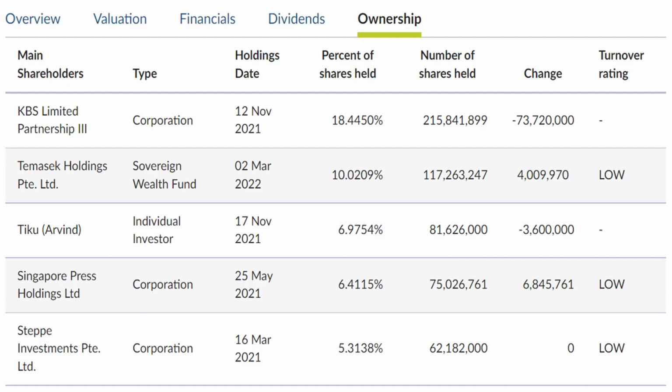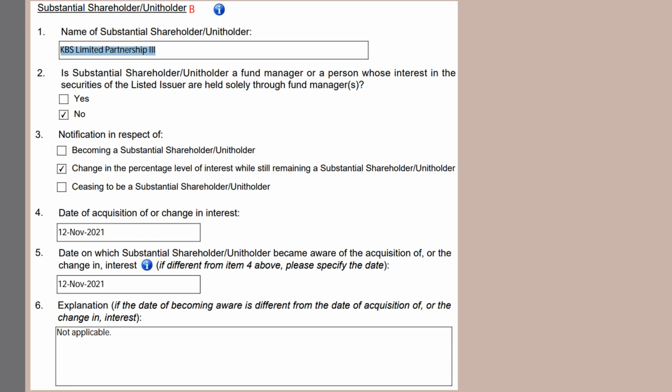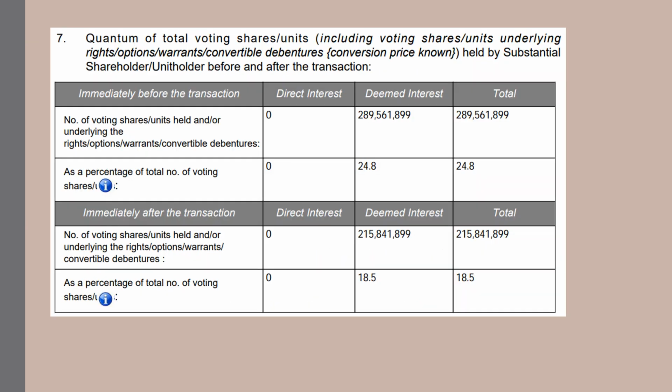Prime REIT's major shareholders are shown. KBS Limited Partnership is the major shareholder at 18.45% currently. This form from SGX shows the change of ownership of substantial shareholder. On 12 November 2021, there is a change of percentage holdings to KBS Limited Partnership Holdings. They reduced their shareholdings from 24.8% to 18.5%.